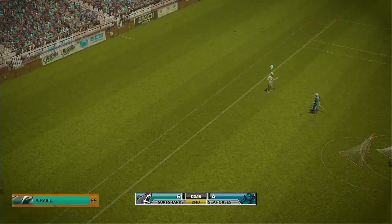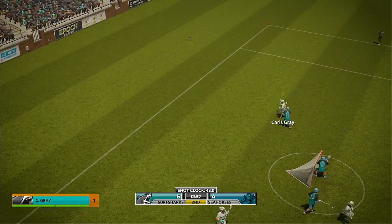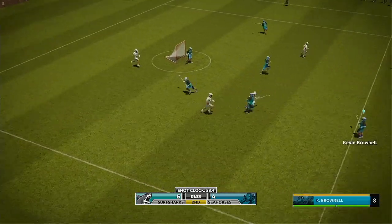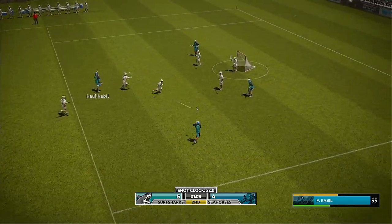Shoots. Wide of the goal with that shot. Blue ball. Outside left. Outside left. Gary. Outside right. That's gotta hurt. 10 with a big hit there. The home team recover. Full stop center.